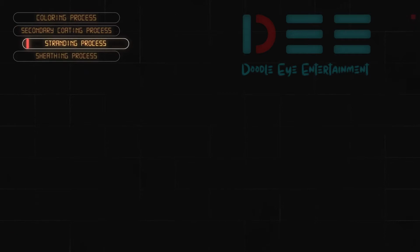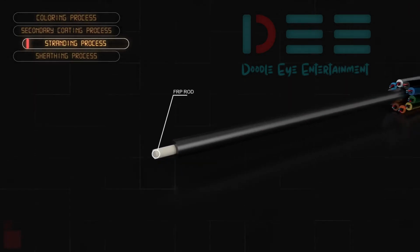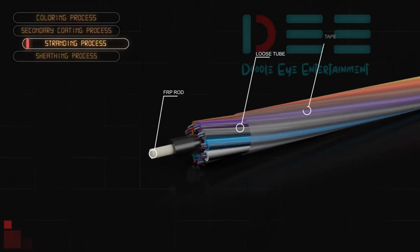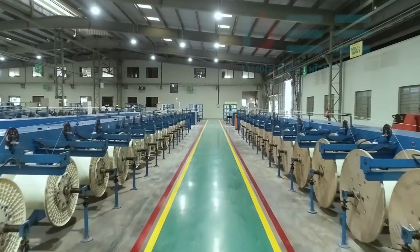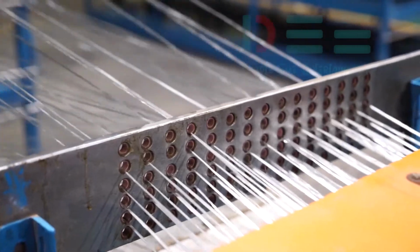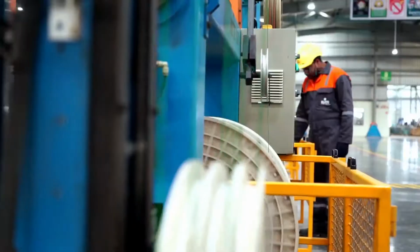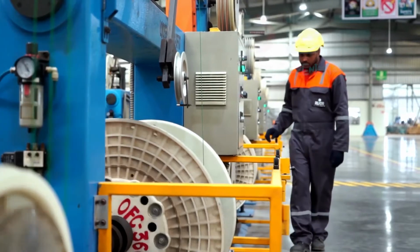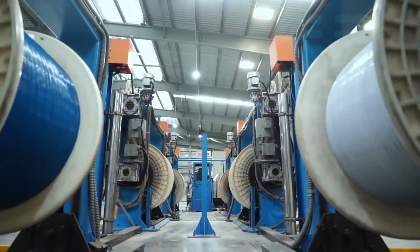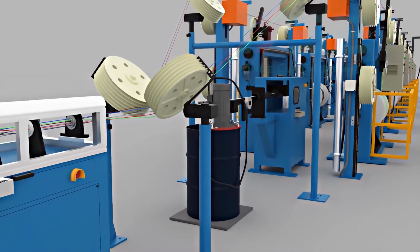Stranding process. Stranding process is used in case of multi-tube designs. Here the loose tubes of optical fiber cable are stranded in concentric layers around a central strength element that is fiber reinforced plastic rod, also known as FRP rod. We have in-house production unit to manufacture these high-quality FRP rods at various diameters and specifications. The stranding process starts with FRP rod, which passes through jelly tank.